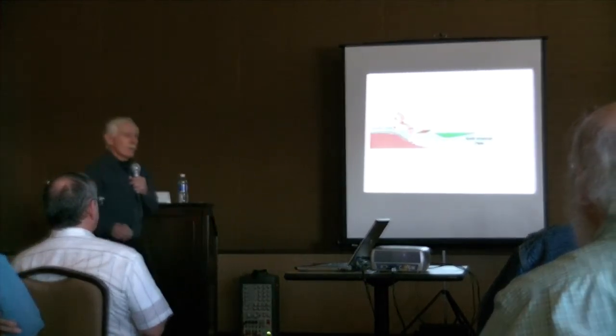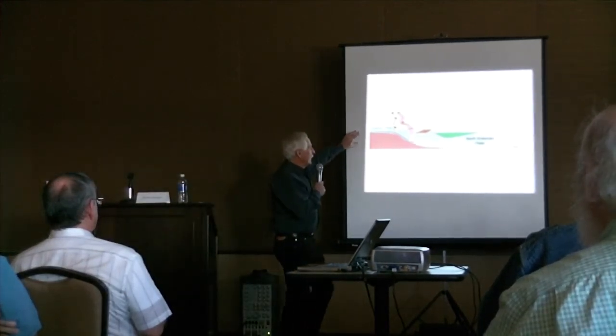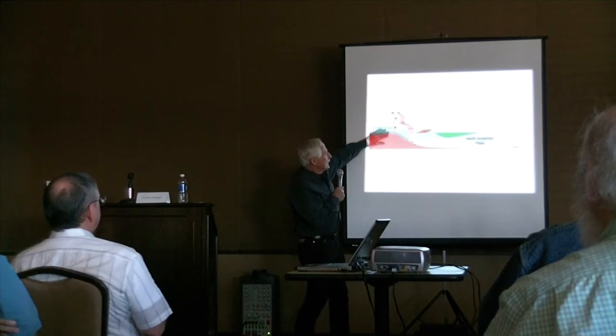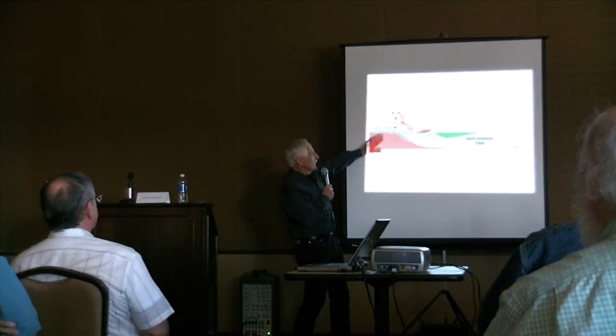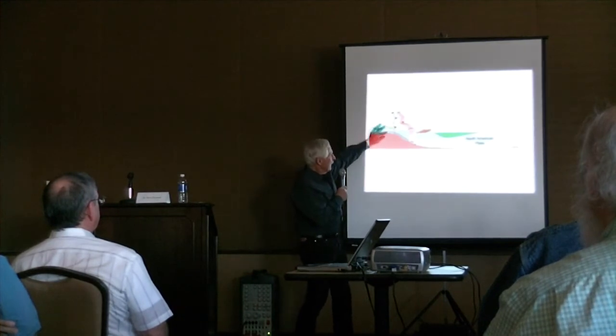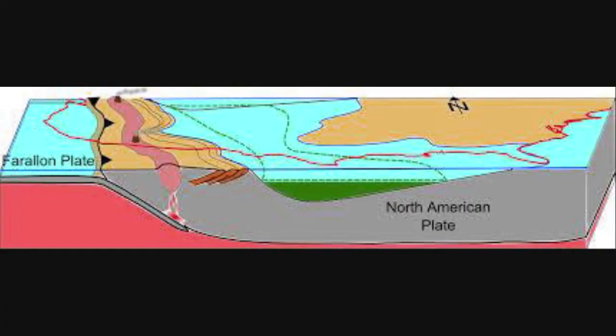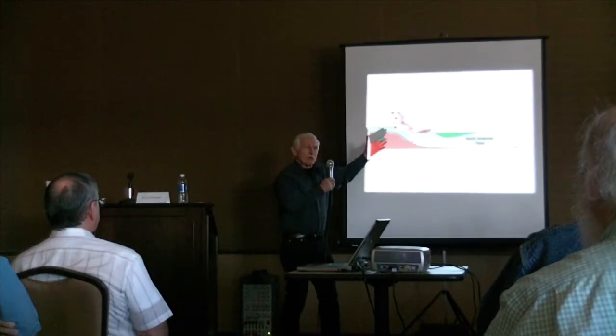It turns out that part of the reason for that is there was a big plate of oceanic crust called the Farallon Plate that was being subducted. It's a cross-section through western North America. West is on the left, east is on the right. And this plate of oceanic crust was being pulled underneath North America, really deeper than this little cartoon shows, and kind of pulled the crust of the Earth down.